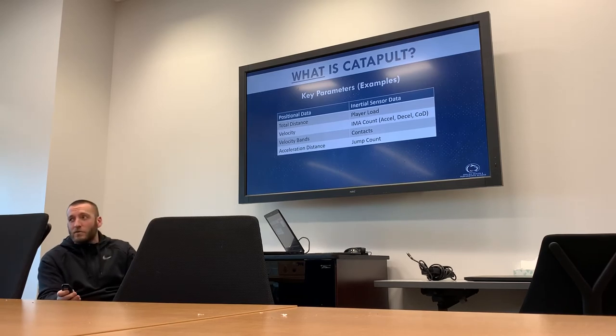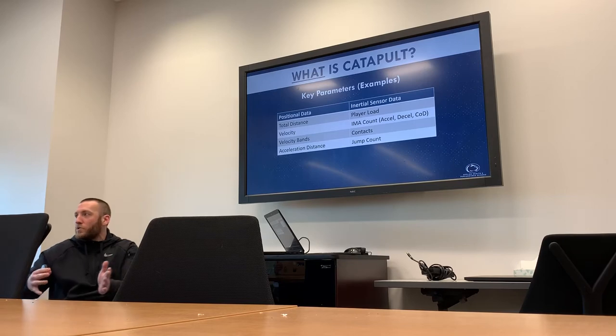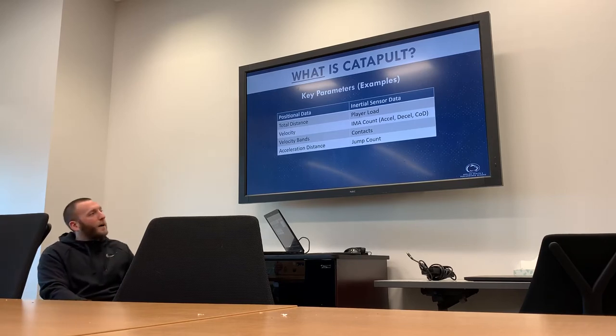When we're looking at absolute bands, there's some variation within research, but for the most part, especially in soccer and other field sports, anything above 12 miles an hour is considered high speed distance. Over 14 to 16 miles an hour is very high speed distance, or sprint running. For our football athletes, where it's more stop and start in nature and they may be a little faster, we may push those bands up a little because they're required to do different things.